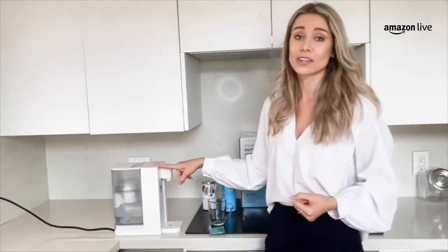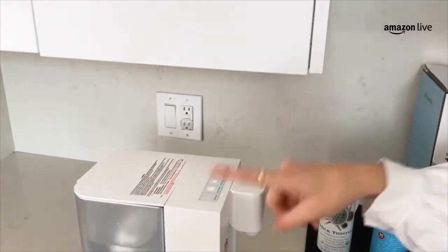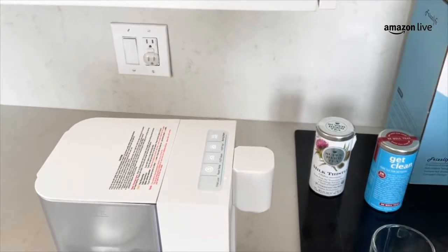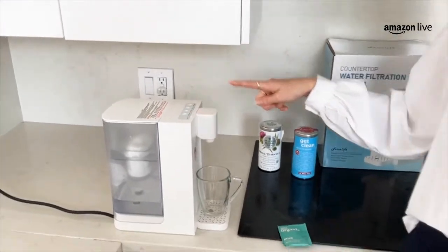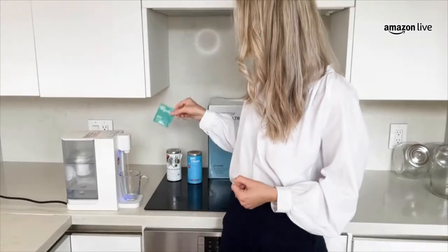As you can see, there is a child lock here. So the child lock you can get rid of really quickly just by holding down that button, ensuring that children are always safe. And then you have the three different buttons illuminated here for warm, hot, and boiling water. I'm going to put my teacup underneath here and get that hot water ready for my tea. That's going to be ready to go here. Pressing that button. And then we're going to have some mint tea. This comes together in about 30 seconds or so, super, super quickly.